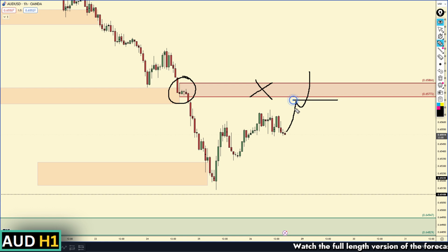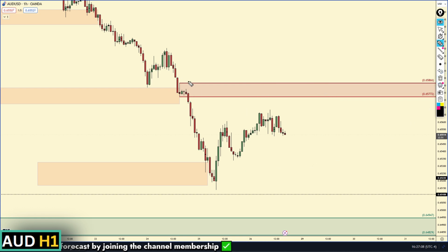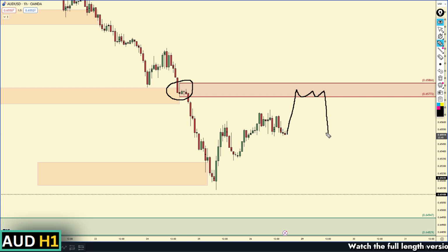If we can remove that, any 1 hour demand zone there would be our confirmation model entry as we come off that daily zone from down here. So it's really that simple. If you are bearish, if you think, hey, I think Kevin's wrong, I think we're going to continue to go down and that daily zone is not going to be respected, that's fine. The only way I would short would be at that 1 hour supply.